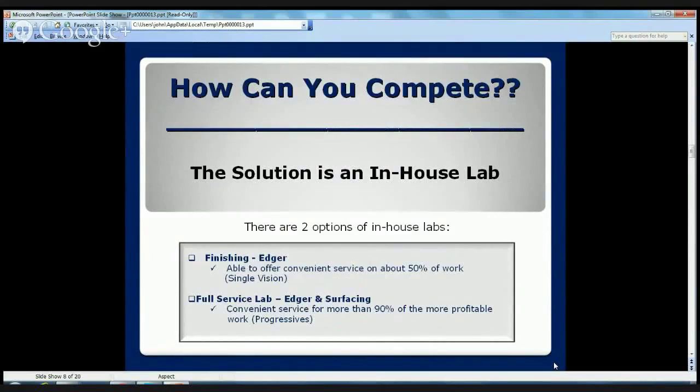So the way that we can do that is really through an in-house lab. So here's where we're talking about implementing a profitable optical lab, which will make us a full-service eye care provider, so that we can handle all of their eye care needs right in-house. And we can always exceed their expectations in service if we have the proper optical lab setup. Now, there are 2 options in an in-house lab. The first would be finishing, which is an edging machine. And some of you out there may already have an edger in place, and others may not.